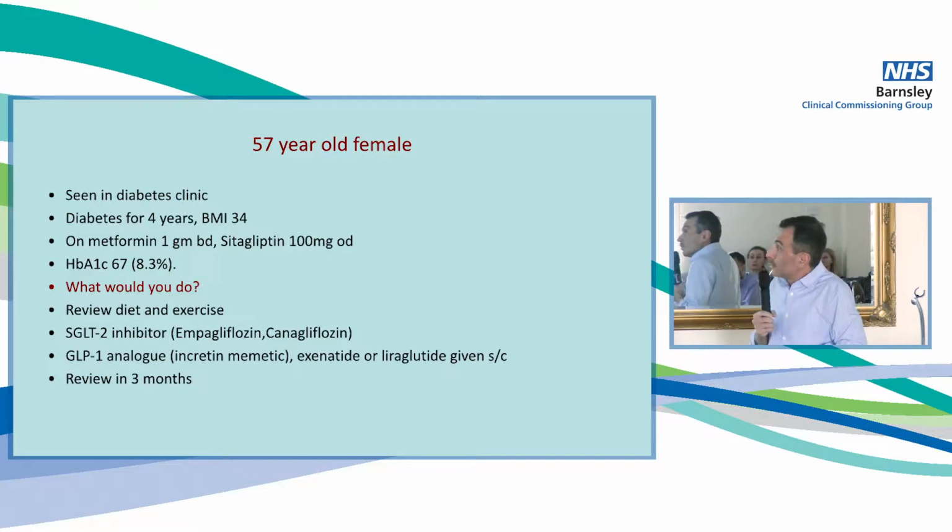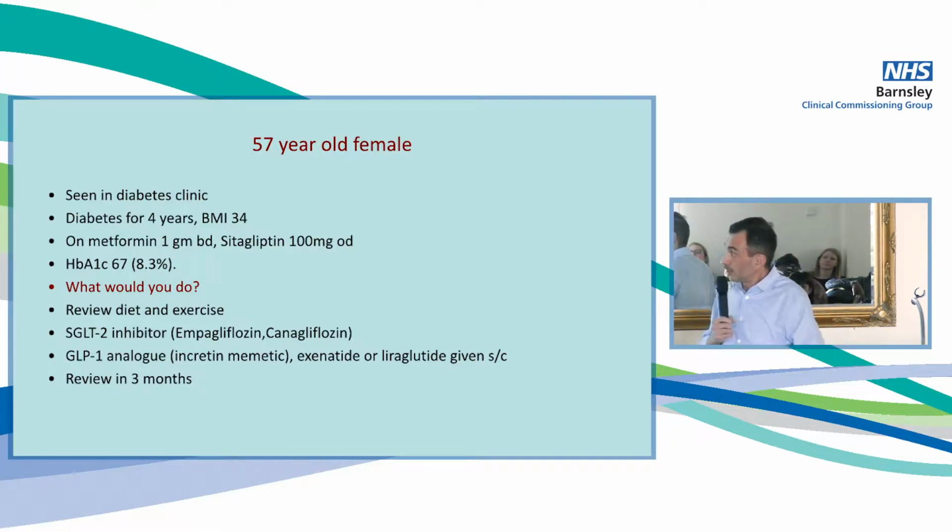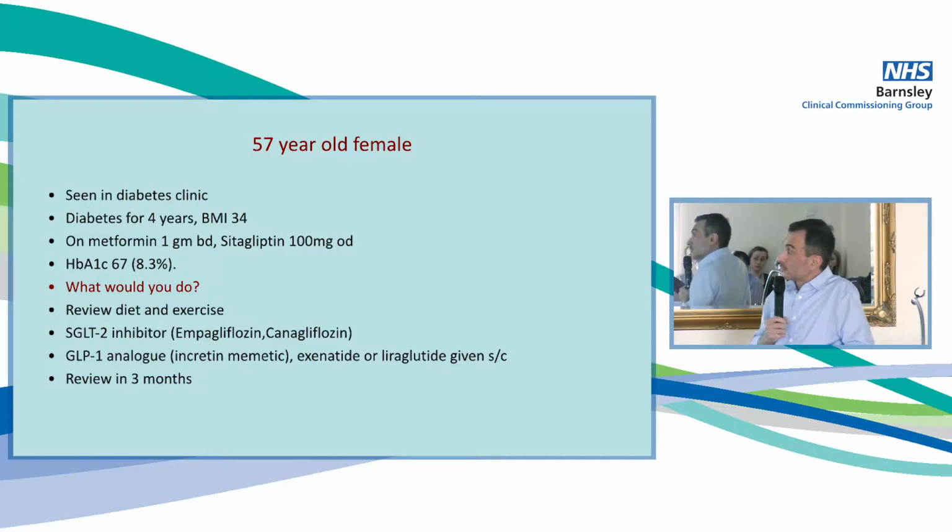Okay, so next case is a 57-year-old lady who you see in the diabetes clinic. She's had diabetes for about 4 years. She's got a BMI of 34, so obese. She's on a full dose of metformin, full dose of sitagliptin, and her HbA1c is 67, 8.3%. So not really ideal control. So I guess the question is, what would you do here to improve her control? I'll give you a couple of seconds to think.